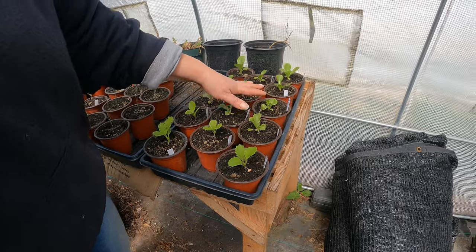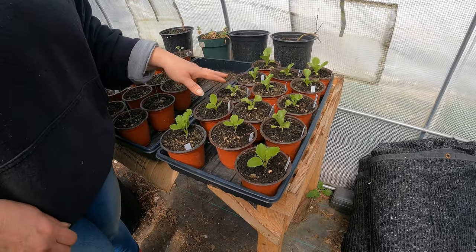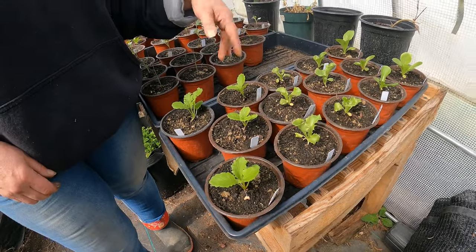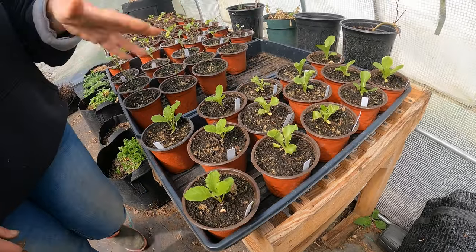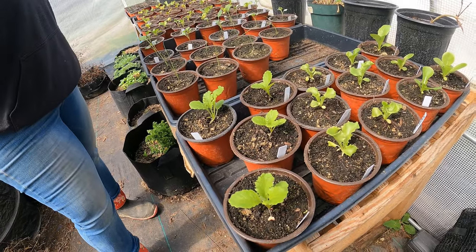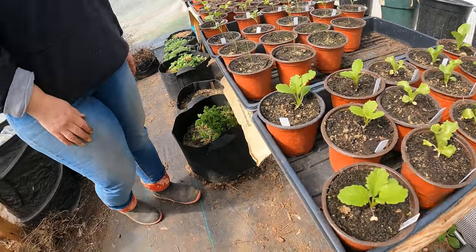Nice. This was my trial tray, to make sure that it was going to be okay to put outside and not too cold. If anything, it might be too hot. They've been doing good. That's why I had that open. I might want to roll up the back thing and get some air in.